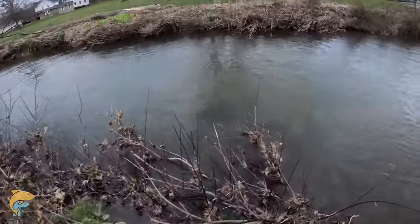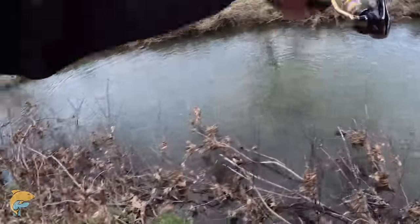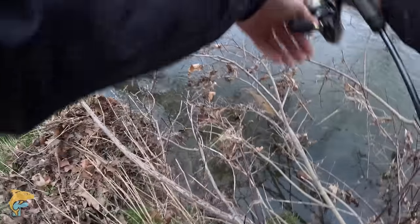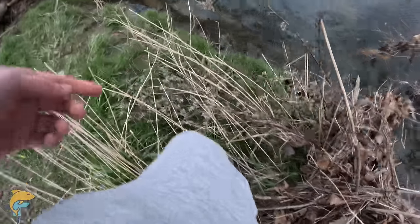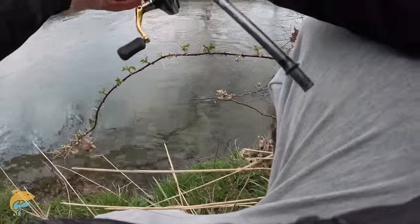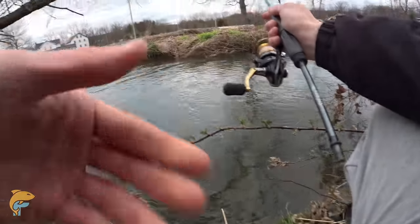Here, I think I need to bring him around here. Uh-oh, it's caught in here. Oh, give me that, Addy. Give me that. Alright. Oh, gosh. He might be bigger than the other one. Aw, you're not getting this one. Don't worry.